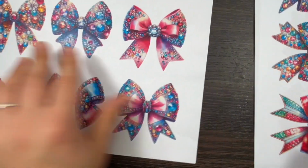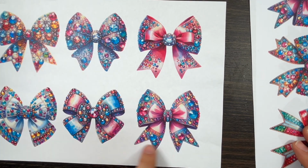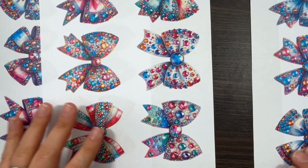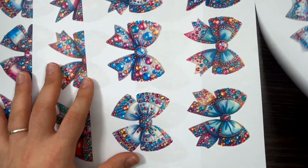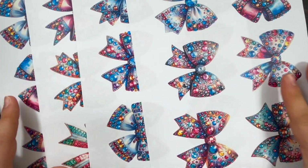If I put them all out, they all have different shapes, can you see? So there's that one, the one with the tails. If I put the bows like this, all 4 pages, you can see that you can use them all together in one project, or you can mix and match them because they will all work together. So yeah, this is number 1, Shiny Bows.